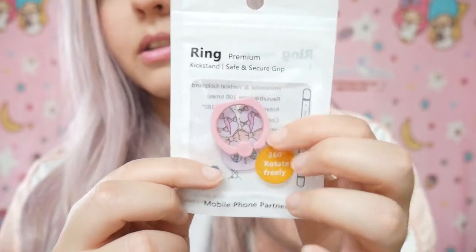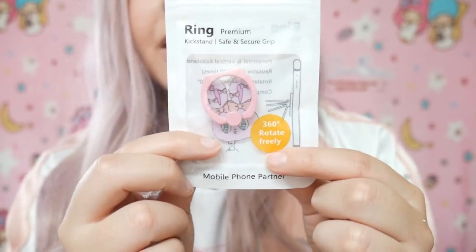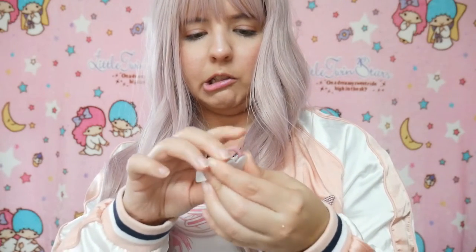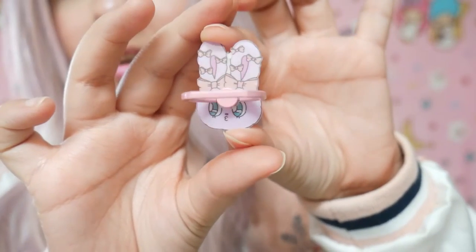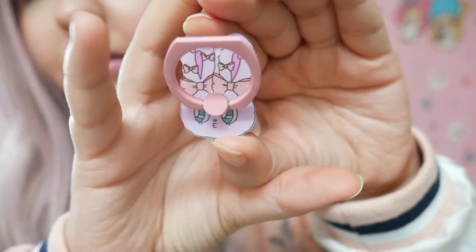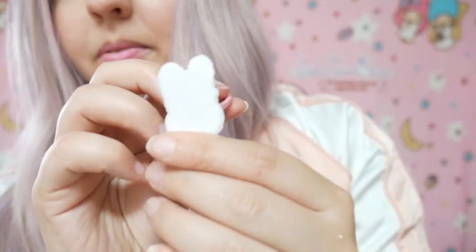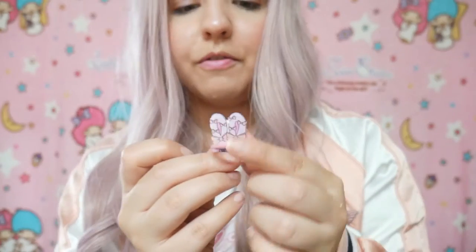Another item is a ring, as you can see here, from WC. It's a lot smaller than I thought. There you go, and it's pink. Super cute. This is just a tape. This will look so cute on the phone.